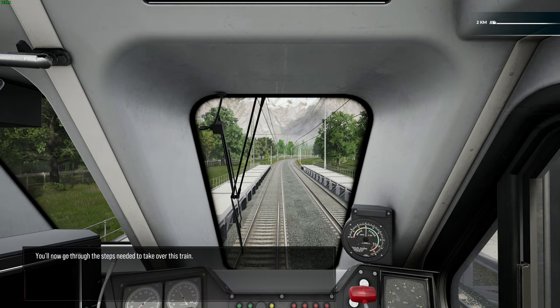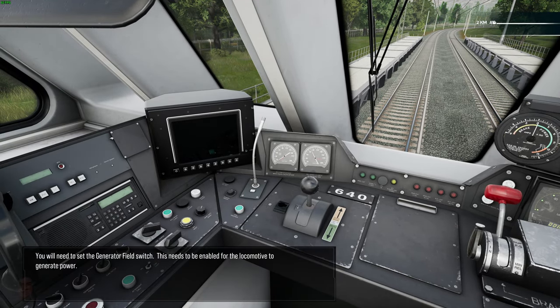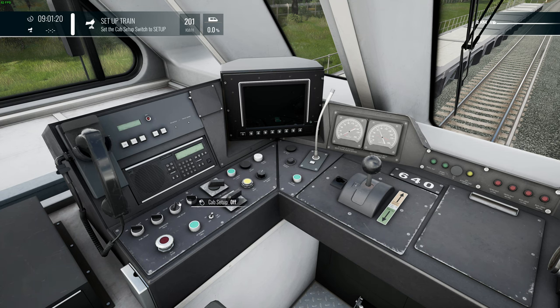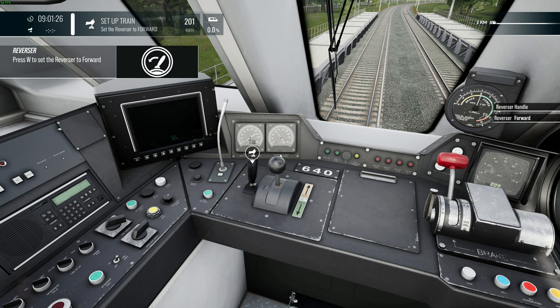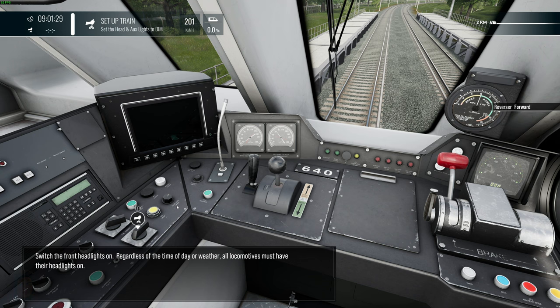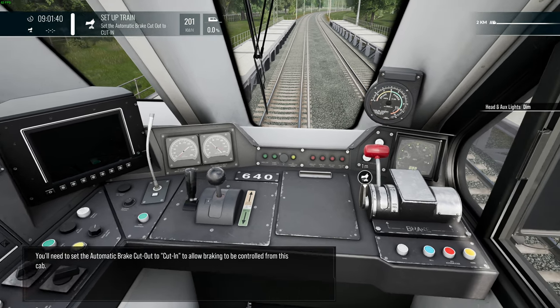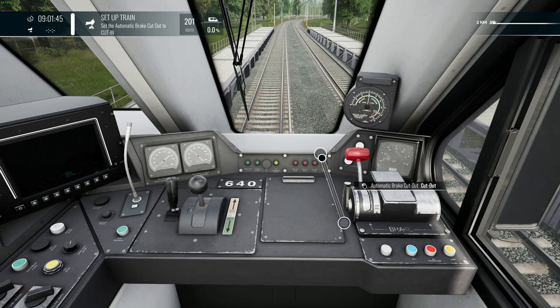You'll now go through the steps needed to take over this train. You will need to set the generator field switch. This needs to be enabled for the locomotive to generate power. Switch the front headlights on. Regardless of the time of day or weather, all locomotives must have their headlights on. You'll need to set the automatic brake cutout to cut in to allow the braking to be controlled from this cab.